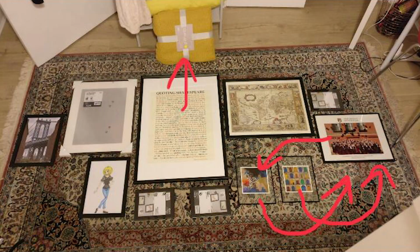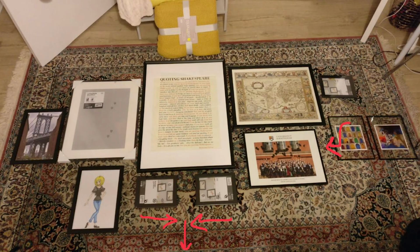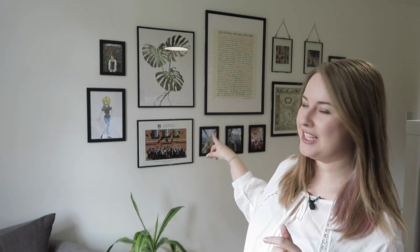When I was arranging this, I literally had the frames on the floor and was texting my sister, who's very good at design, with a good design eye, going, does this formation work? Does this formation work? And eventually we decided on this one.